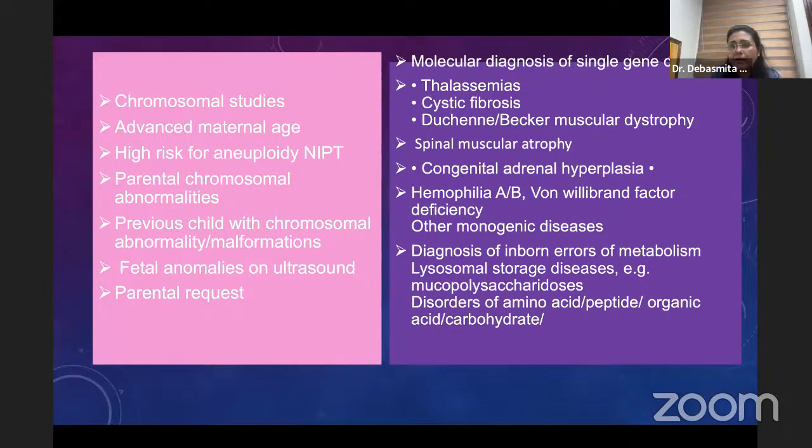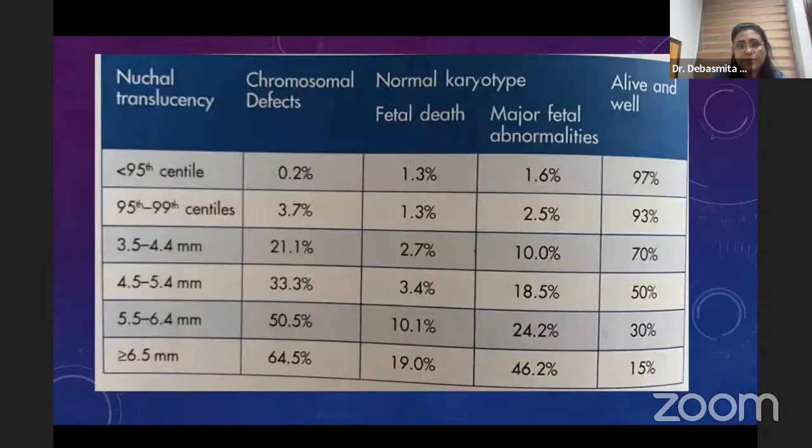Then congenital adrenal hyperplasia, hemophilias, any kind of von Willebrand factor deficiency, and other monogenic diseases also. So diagnosis of glycogen storage diseases also; many kinds of glycogen storage diseases we have diagnosed, like mucopolysaccharidoses and Pompe disease. So many diseases have been diagnosed by this.